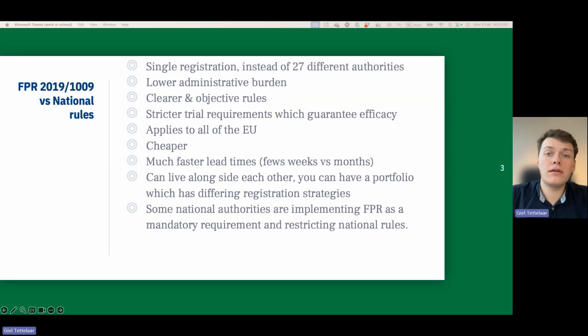That also means that there are significantly lower administrative burdens if you can indeed fall under the FPR, but it also means that there are clear rules for selling throughout the European Union. There are strict requirements surrounding efficacy, and trials do have to be performed. Having said that, especially when managing different registrations, in the long term, the FPR potentially is cheaper.